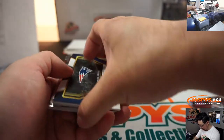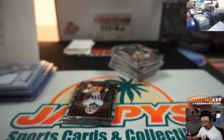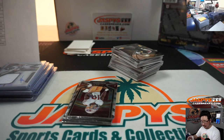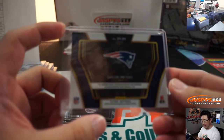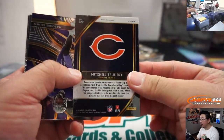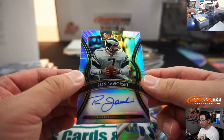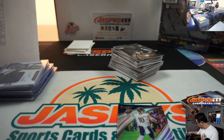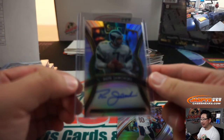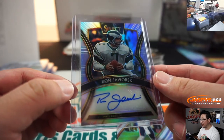Good luck, everybody. We got Jakobi Meyers, jersey and auto. That is for the Patriots, the Pat Riots, Rob. Rob W. with that one. 55/75. Mitchell Trubisky, field level for the Bears. That goes to TJ. And Ron Jaworski, Jaws. So you got the Mike Golic, Bruce, and you have the Ron Jaworski. So a couple old school Eagles right there.